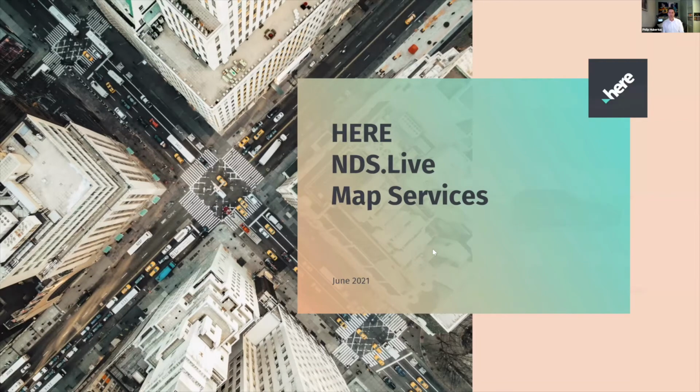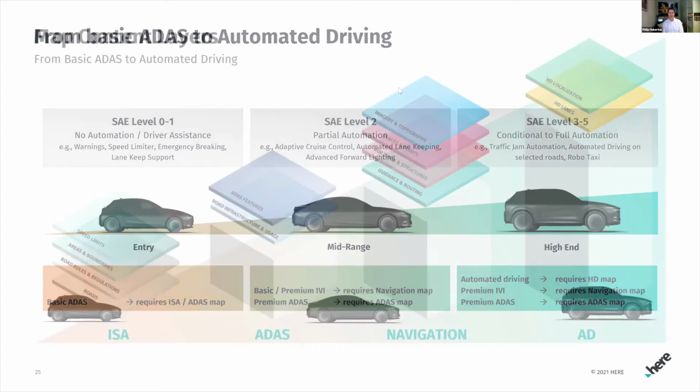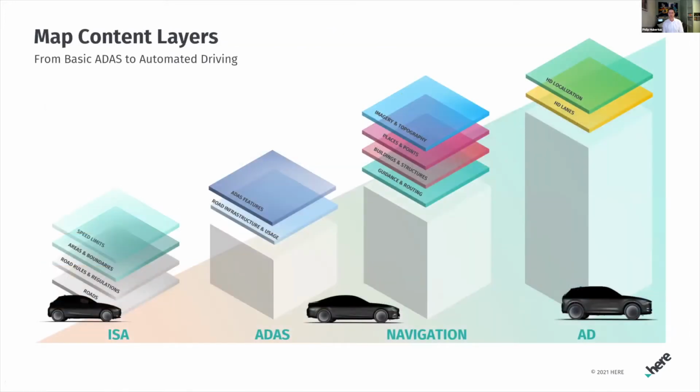We believe the market needs can be clustered into 3 segments. At the entry level, map data is needed to enable ISA and basic ADAS features. In the mid-range, the map data needs are becoming more detailed to enable more advanced driver assistance systems, often in combination with a premium IVI navigation experience. And at the high end, we see vehicles requiring a combination of map data to support ADAS, IVI, and automated driving use cases.